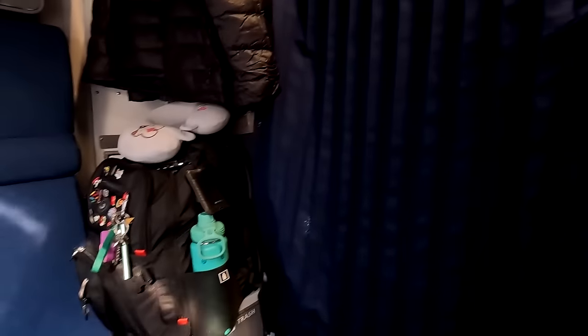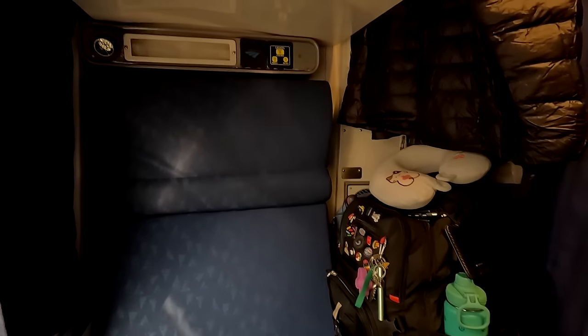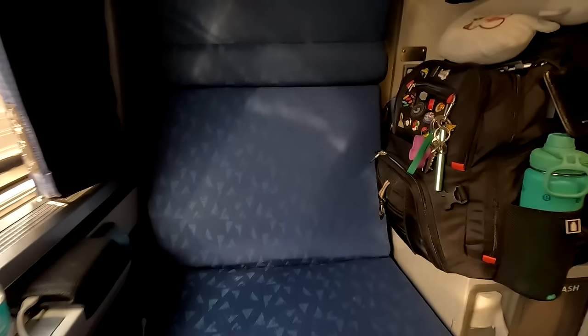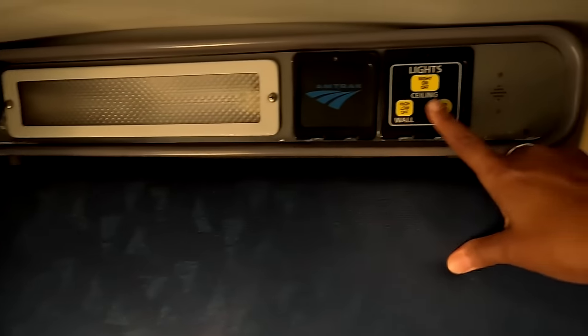But I think it's time we give you guys a little room tour. So let's start right here. We've got a Roomette, and this is the rear facing seat right here, which is the one that Rob is in. And the two bottom seats actually make up the bed. So take a look here, you've got a night light, a little bit brighter light, and these are the buttons here that are going to turn that on and off.